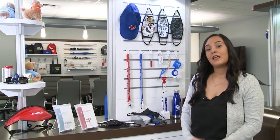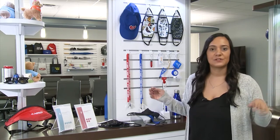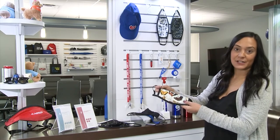The first item I wanted to talk to you about is our Dysub masks. These masks are great. They're very versatile, and you can choose from countless options of different patterns. I really love this butterfly pattern. It's super beautiful, and you could wear it any time of the year.